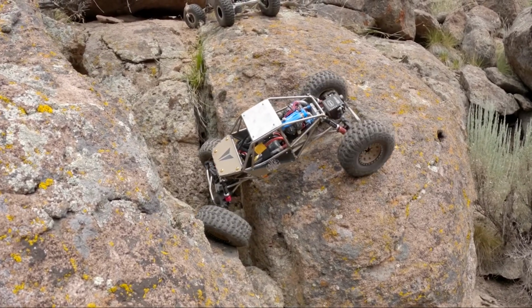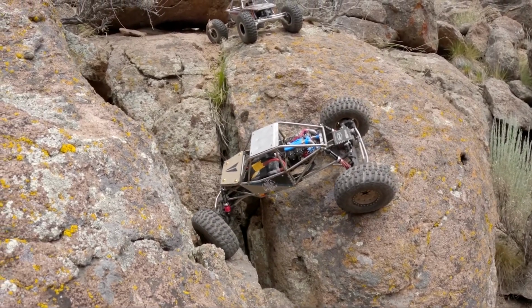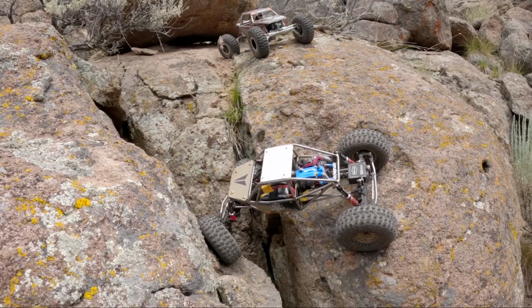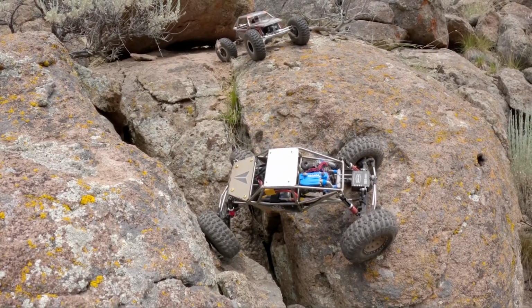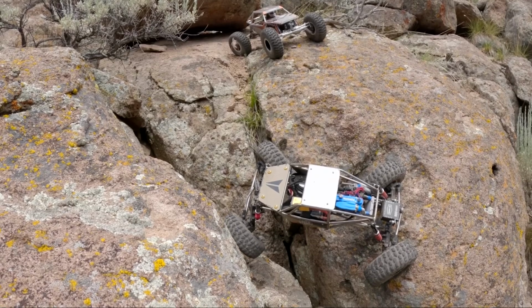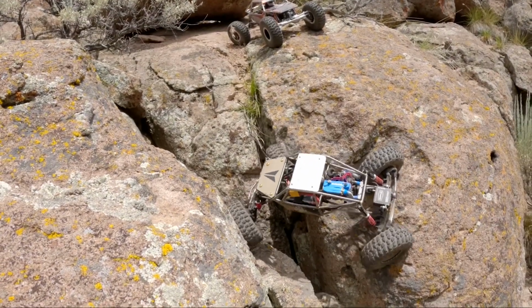Okay, there we go. That's a good line right there. Bet you're wishing you had your front dig right now. Yeah, but I'm not missing the weight of that VFD. Right. Oh, come on, car. So close. This is what I was fighting. Just like that. There she goes.